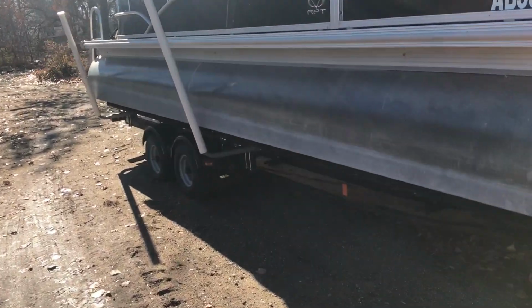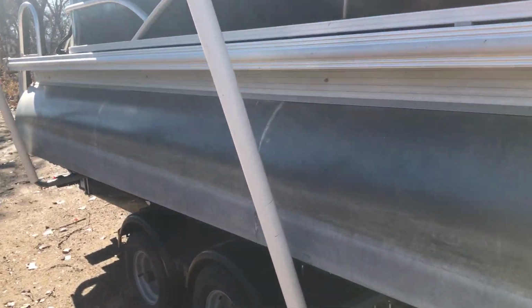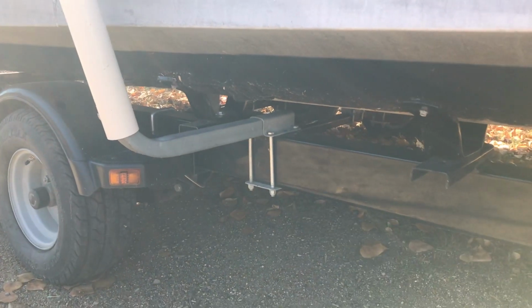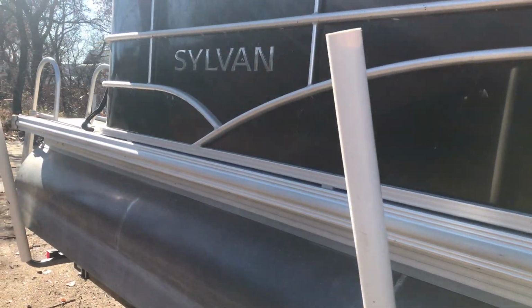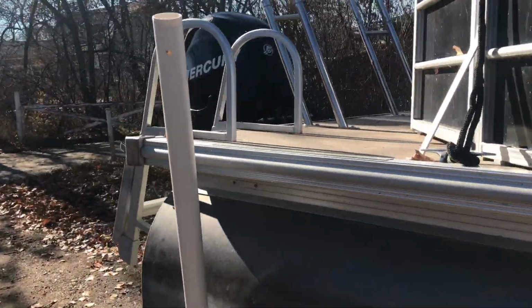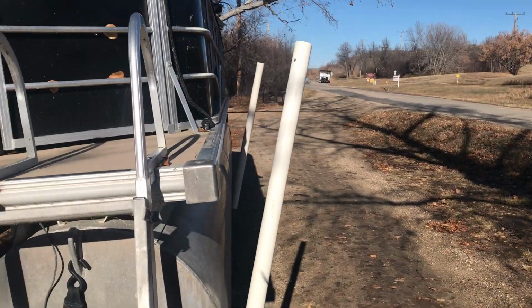This load guide system is meant for a fishing boat. That bracket is extended to the max. This boat is 8 foot 6 wide, and these load guides are sticking out a significant amount on both sides.